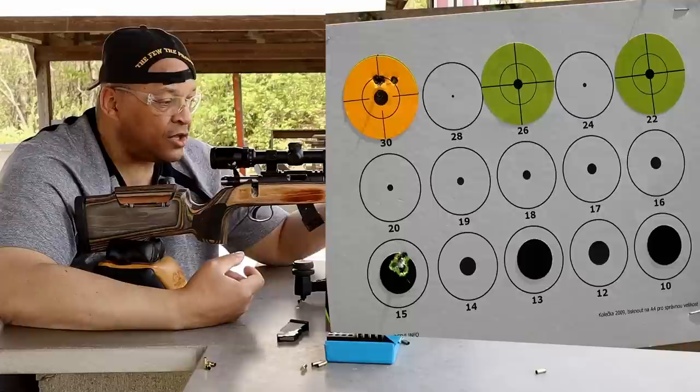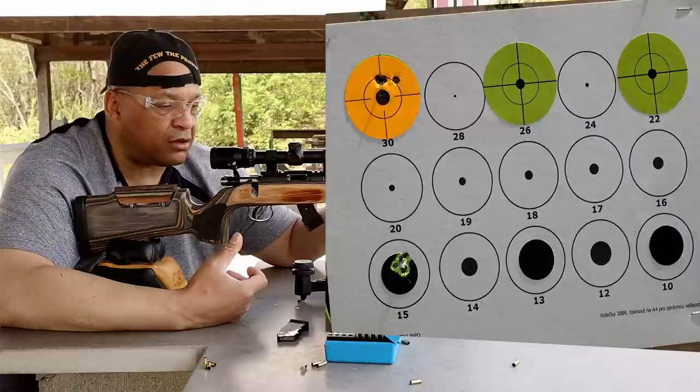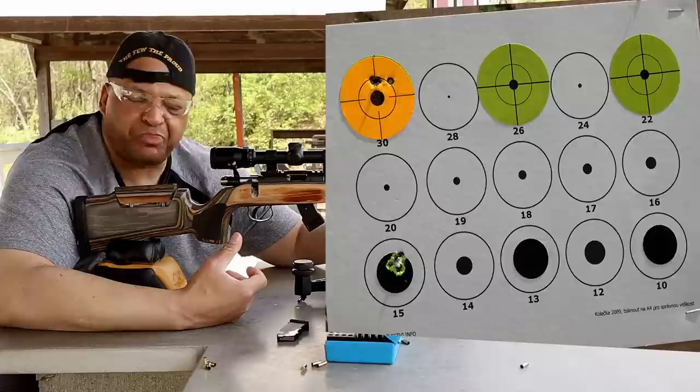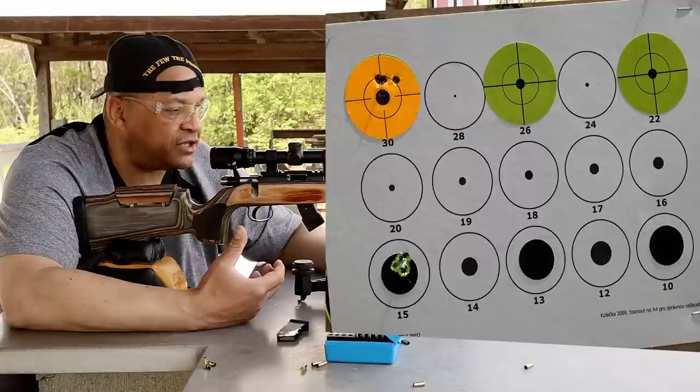The one thing that's different is with the CZ452, they had a barrel nut in here that goes through the stock up into the bottom of the barrel. And it's notched on the bottom of the barrel, much like a front sight on a pistol. My understanding of the history is CZ has been making military rifles for quite some time, and they carried it over into their 22 rimfire line in that way.